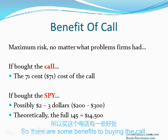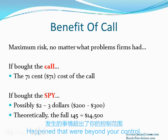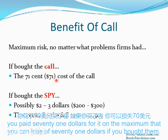So there are some benefits to buying the call. The maximum risk, no matter what problems happened that were beyond your control: if you bought the call for 71 cents, you paid $71 for it. The maximum that you could lose is $71.